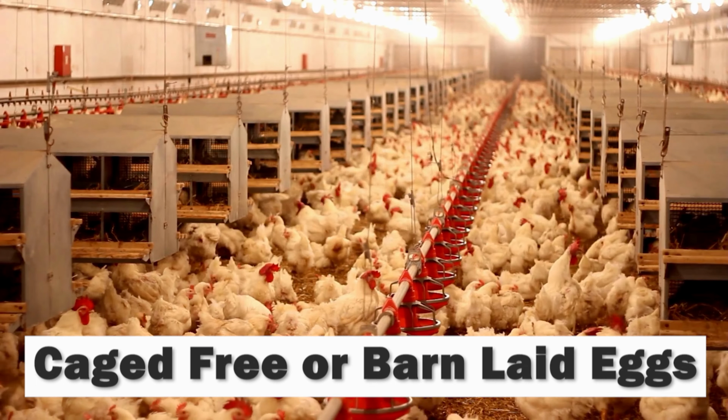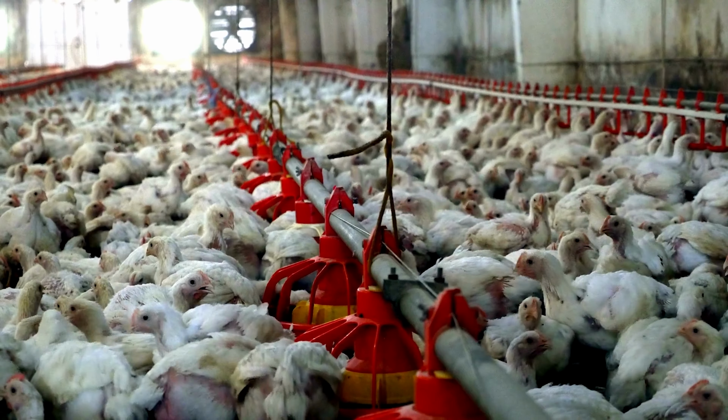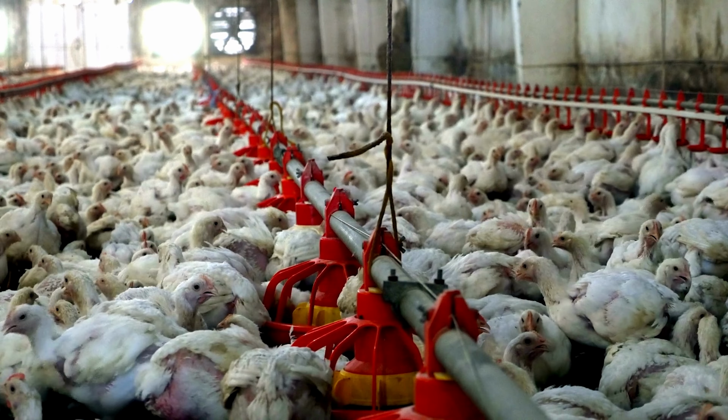Next category is cage-free or barn-laid. About 10% of all eggs sold in Australia last year were barn-laid, or as you can see on a package, cage-free eggs. As you can guess from the name, there are no cages. All chicken are packed together in a barn. On the positive side, they're allowed to nest in boxes. They also have automatic feeding and watering system and perches.